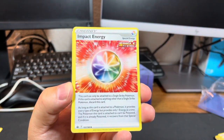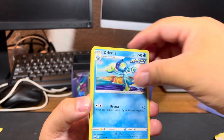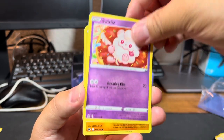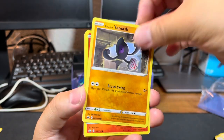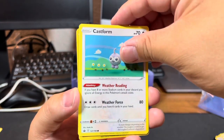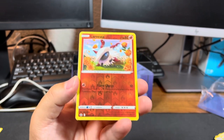Amazing. And packing a single stripe, we got a Path to the Peak. It's a stadium card. We got a Drizzile, a Spheal, a Swirlix and a Donut. We got a Galarian and a Mask. We got a Cast Form and Sunny Form. We got a Cast Form, just regular yarn or knitted. We got a Larvesta Reverse Holo.